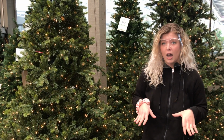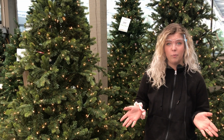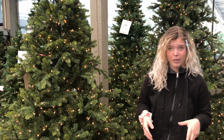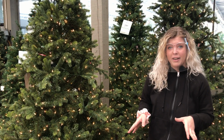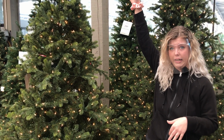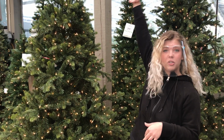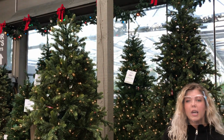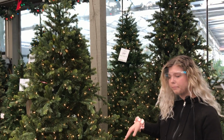You don't want to come shop and then be overwhelmed with all of the different sizes and shapes and diameters that are going to be available. So first measure from your floor to your ceiling. That way you know how much space between the top of the tree and your ceiling you're going to need for a tree topper or bow or anything like that.